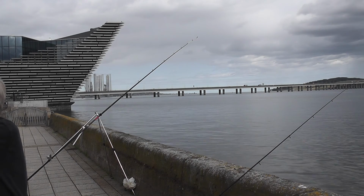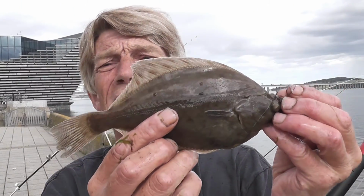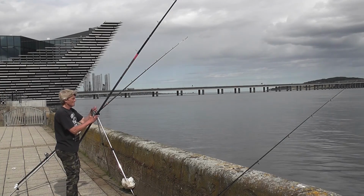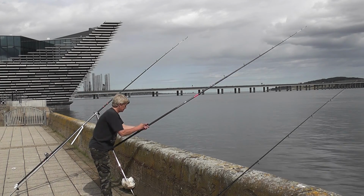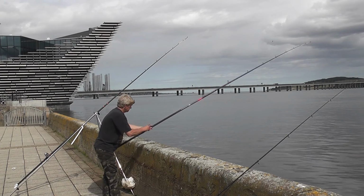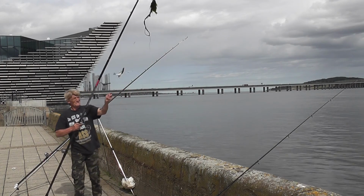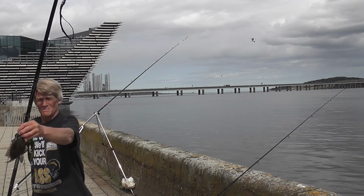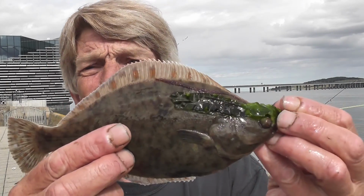There we go. There's another little flounder. Been a while since I caught one, but always welcome. It looks deep. Right. There we go, another little flounder. And a pile of weed. Jolly good stuff.